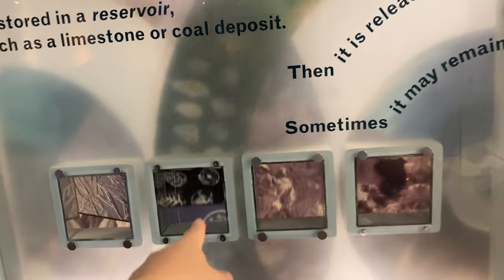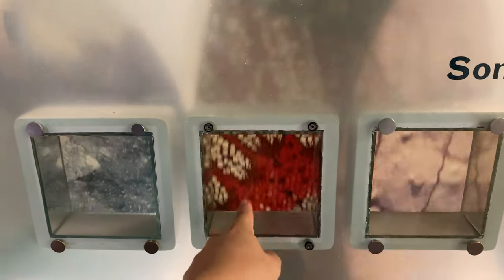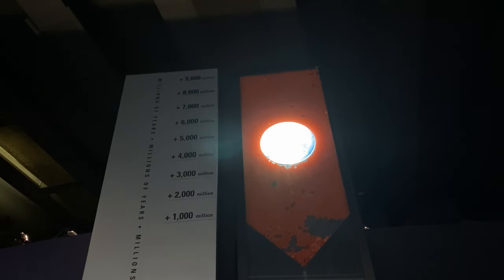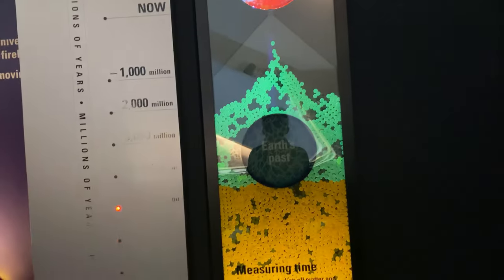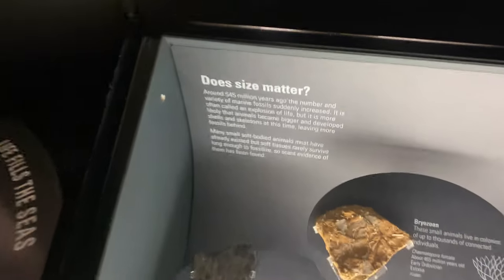Oh, cells. This one looks more clear. Cells, something, eyes, beef, grass, shells, something. Measuring time. Earth's future, Earth now, Earth's past. What does red mean? That's magma. Maybe. This size map. Does it? Yes, absolutely, 100%. Where is Adam? Life moving on to men.